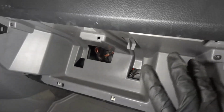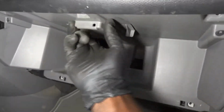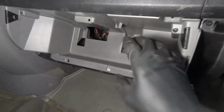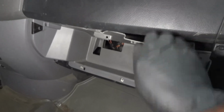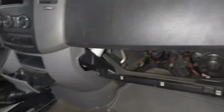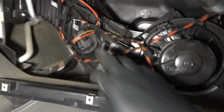Alright, so now we're gonna remove the back support of the glove box. Actually, let's remove this cover first, right here. And now this is just gonna come down like this. So here is our blower motor. This is the blower motor regulator.